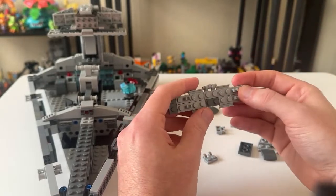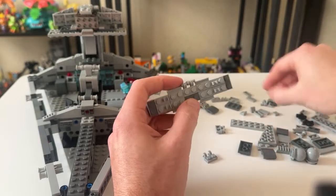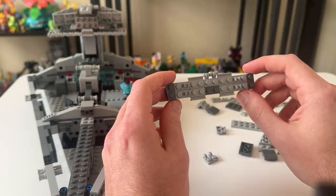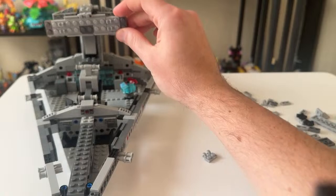Here we go. Put those there. And then I need another dark gray piece to go here. So we're going to put that. There we go. And then, oh, we're going to be using our last sticker. So this is going to be the front of the bridge. So this piece is going to go right up here.